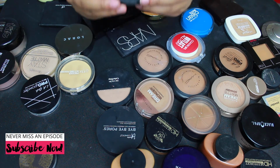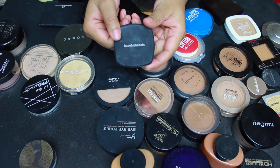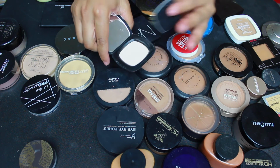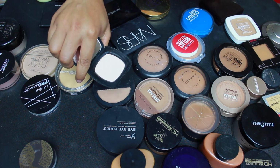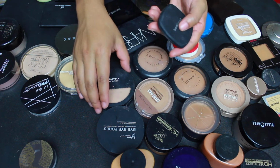Here's one that we can also get rid of. This is the Bare Minerals Translucent, what is this, Touch-Up Veil. We're going to go ahead and declutter this. I never use it, never have really used it, and I just didn't like the formula of it or the texture. I just didn't like the way it looked on my skin, so that one has to go.